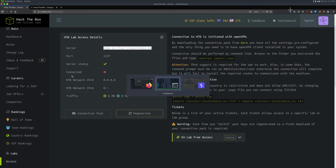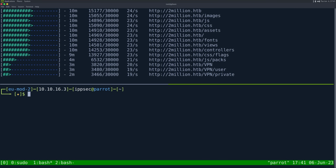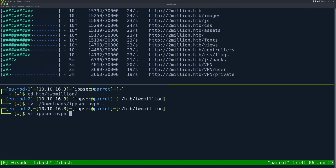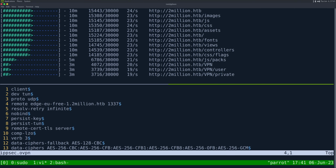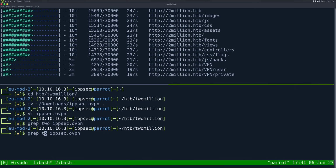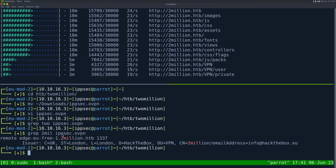I'm going to save the VPN file and let's cd HTB 2,000,000. Move downloads, ipsec here. Let's look at this VPN file. It's going to try to connect to this URL. So let's grep for remote out of ipsec. I'm going to put this in my host file. I'm going to see if a VPN server is up and if anything resolves after hitting it.